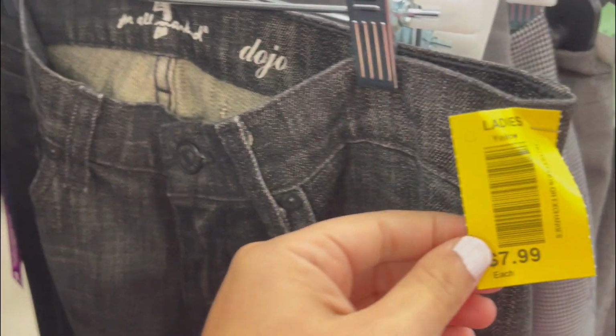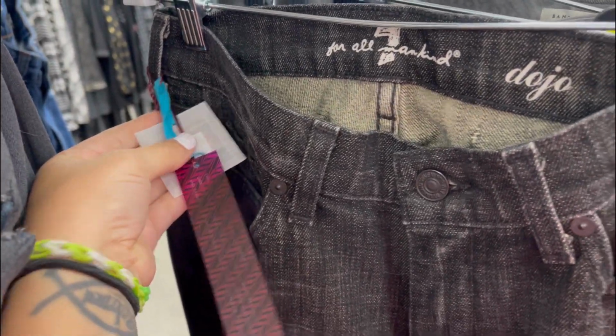I've been asked questions about which 7 For All Mankind jeans to be on the lookout for, and this style right here, Dojo, is the one you want to keep your eyes out for. These were full price for 8 bucks, and we have no problem paying that price. These should sell for around 35.